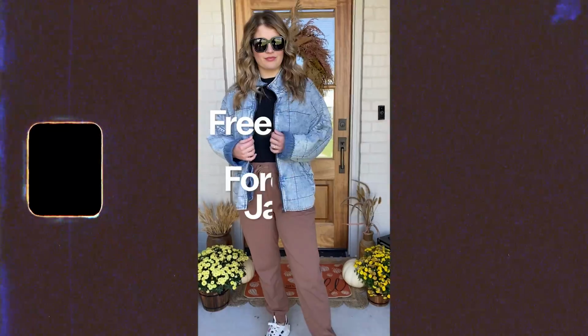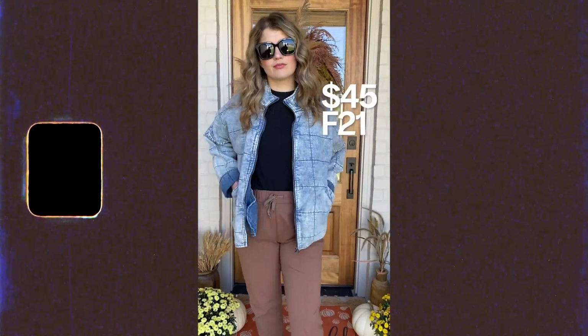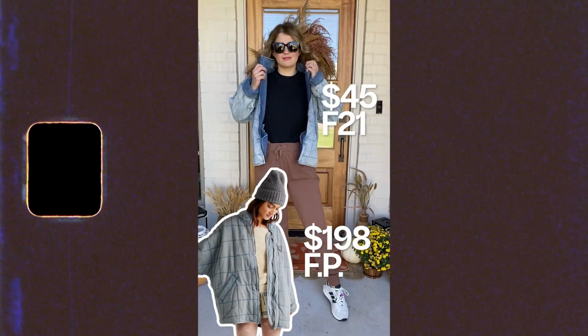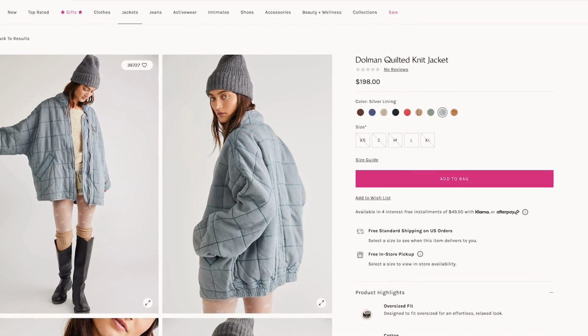These comparisons are actually from Forever 21, and I would not sleep on Forever 21. You guys, you have to search a little bit, but they actually have some really, really great things, and they have a lot of Free People lookalikes that I feel like the quality on them is pretty solid. So the first one is this quilted jacket.